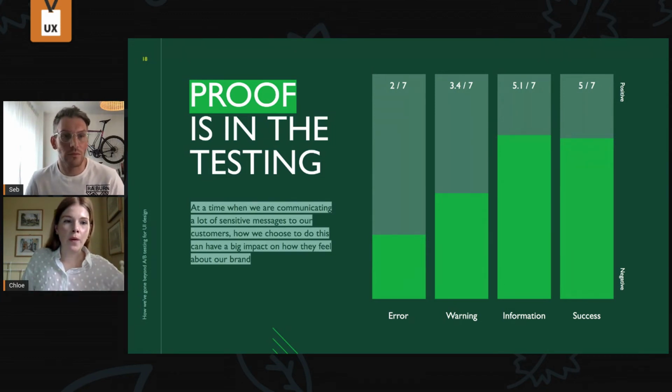And at a time when, as a business, a lot of the messages that we're communicating to our customers can be quite sensitive, so things like really limited slot availability, it's so important for us as a business to recognize that the way that we choose to show these messages can have a really significant impact on the way that users feel about our brand.